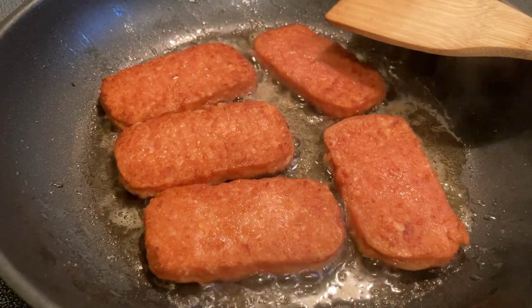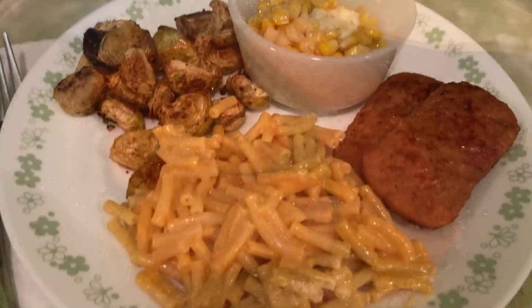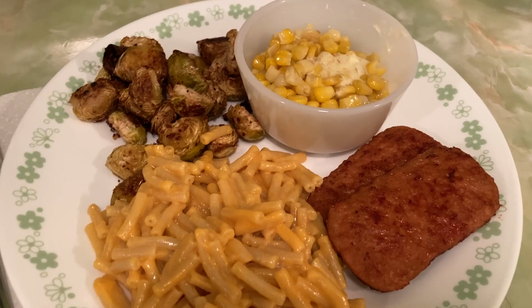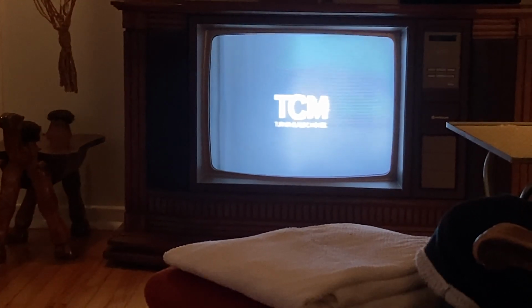So my grandpa actually used to just fry Spam in a pan with butter. So I just decided to do that. And that's retro for me because that's like the 80s, early 90s. So we had that. It actually was super good. I didn't think that it was going to be, but I actually did like it quite a bit.